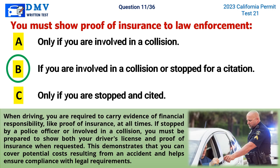When driving, you are required to carry evidence of financial responsibility, like proof of insurance, at all times. If stopped by a police officer or involved in a collision, you must be prepared to show both your driver's license and proof of insurance when requested. This demonstrates that you can cover potential costs resulting from an accident and helps ensure compliance with legal requirements.